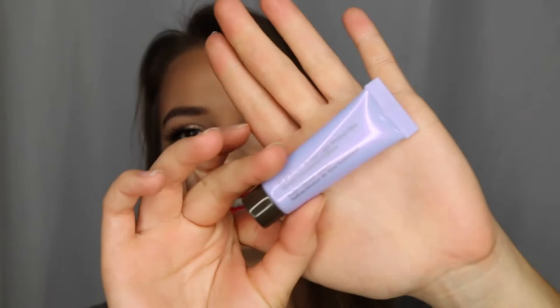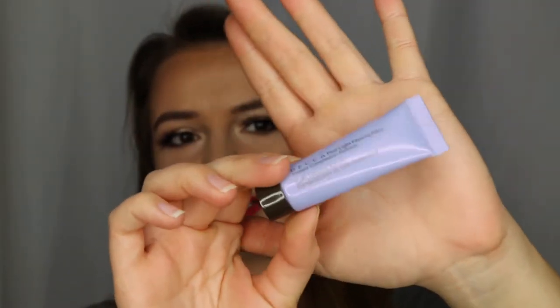So the first item that I used up this month is this mini sample size of Becca Fresh Light Priming Filter. Looks like this. It's the purple one. So it's an illuminating primer, and I'm actually wearing it today. I think I might be able to squeeze in half a face out of this, but I'm just going to retire it. I think I'd really like to repurchase this one day. I really love this.